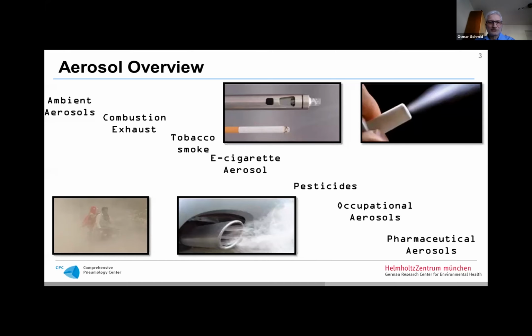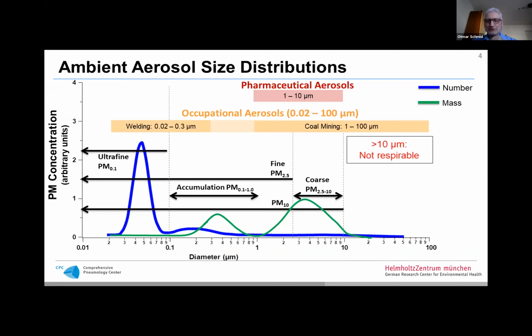So yeah, a little bit of background on aerosols. Of course, they come in all forms and shapes, from ambient, from combustion, tobacco smoking, cigarettes, e-cigarettes, pesticides, occupational aerosols, and pharmaceutical aerosols. And they range in size, basically from nanometer to hundreds of micrometer. But for inhalation purposes, we are typically only focusing on smaller than 10 micrometers because that is the maximum we can typically inhale.